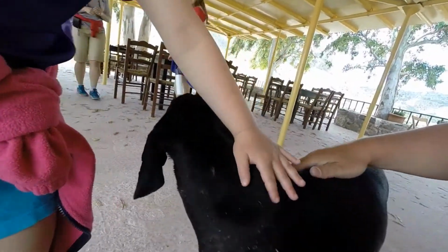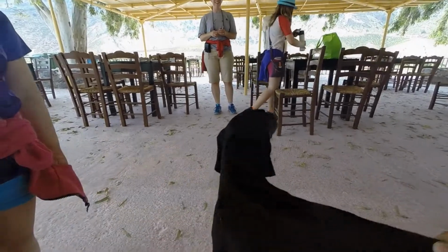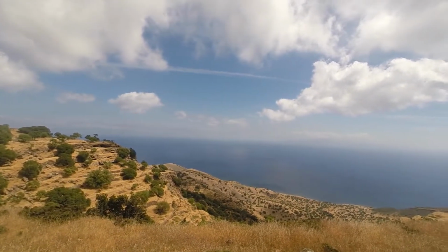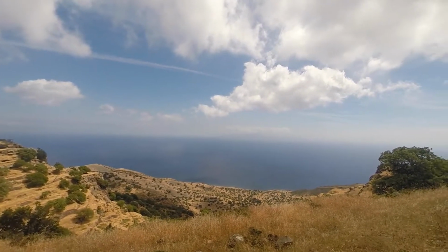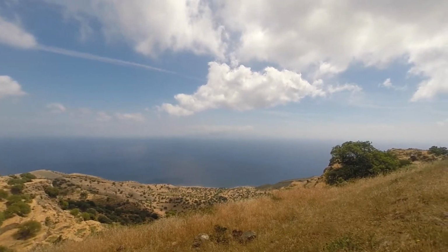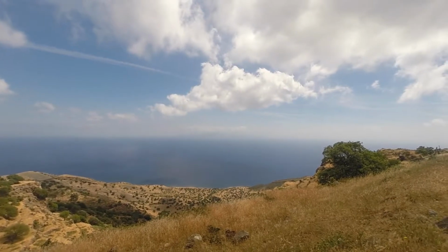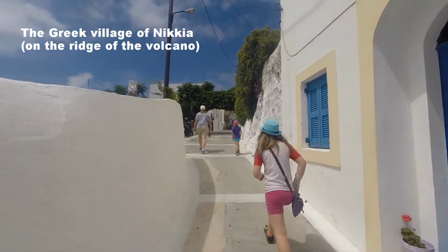Hi. Such a sweetie, aren't you? It's just this beautiful vista of the water. Gorgeous valley leading out. I believe that's the island of Simi out there, a single sailboat sailing down the middle, full sail up. Beautiful. Up the hill.